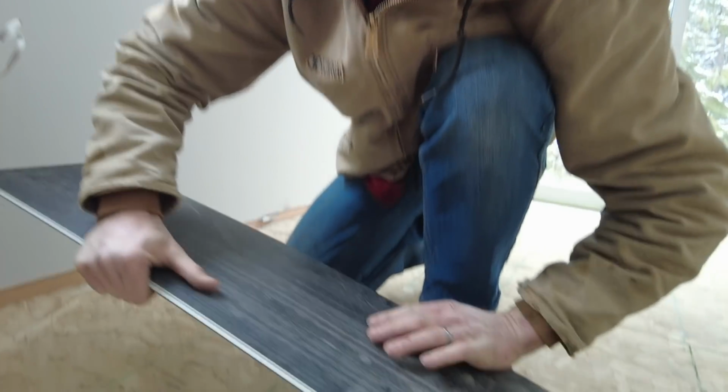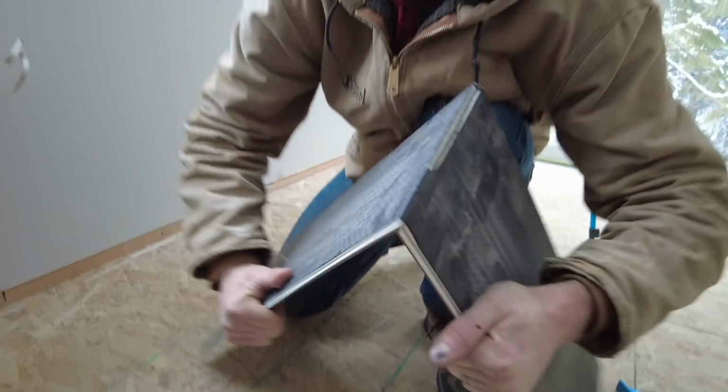All you have to do is score it and snap it. I was pretty skeptical of that, but it makes this so much faster because I don't have to get up and walk over to a saw that's set up somewhere.